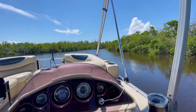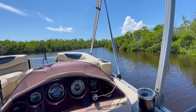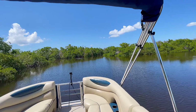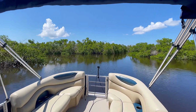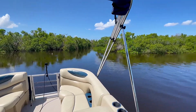Really haven't seen anything much less than 3 feet coming through here as long as you stay in the center. Another big junction here. Oh, just saw a fish jump over there by the crab pot. So you kind of go a couple different directions here. We're going to hang to the left. That's the quickest way out. But you can see it opens up.